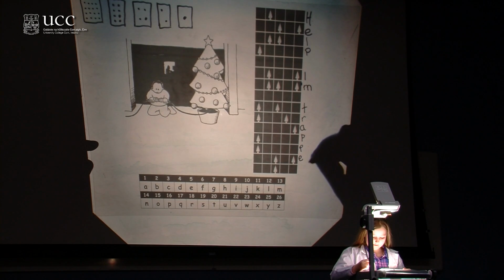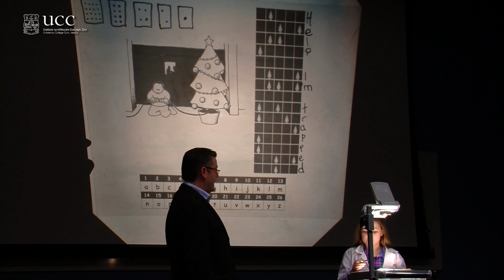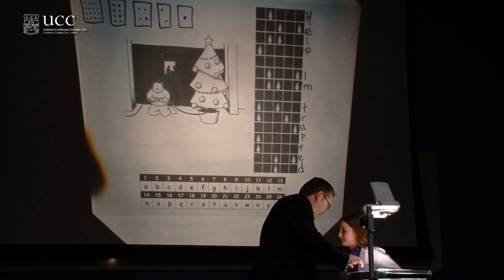And the last one is 00100, which is D. And what's it say? Help, I'm trapped. Well done. Congratulations. Good job.